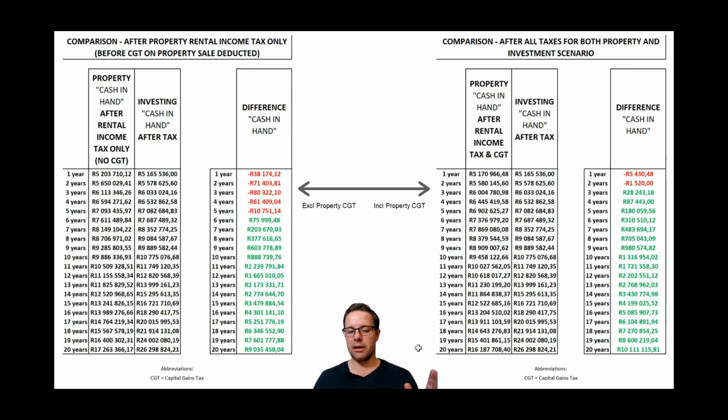Remember, in this case, the investment tax is already deducted. So it's 10% less than 12% tax on that 10%. Okay. Then if you look at the right, it's including property CGT. It brings the property down to only the first 2 years where it's beneficial, and then the investment becomes better.